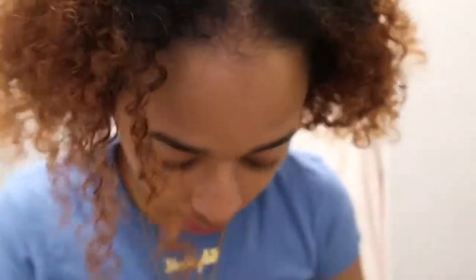Feels very refreshing. I actually haven't done a face mask in a long time, and I am glad I did one. Okay, so now it's seeped in a little bit more. This is what my skin looks like. Very refreshed. Let me actually pick up the camera. Very refreshed. So yeah, my skin feels very refreshed.